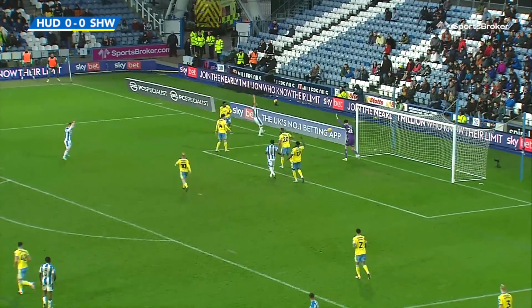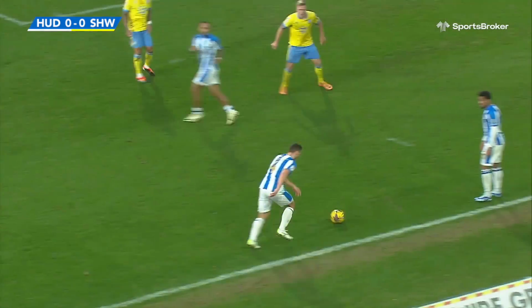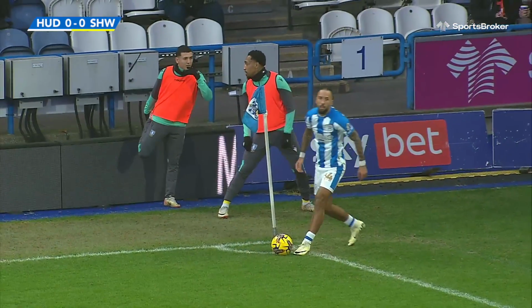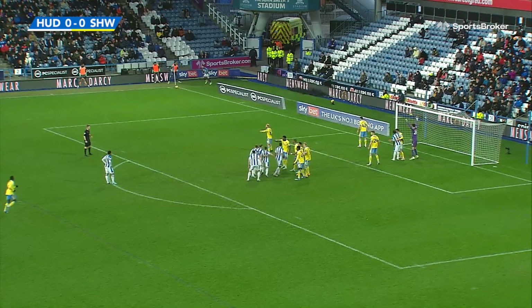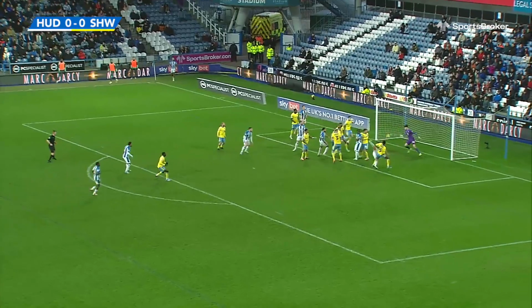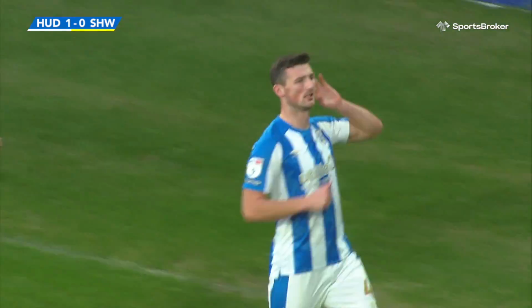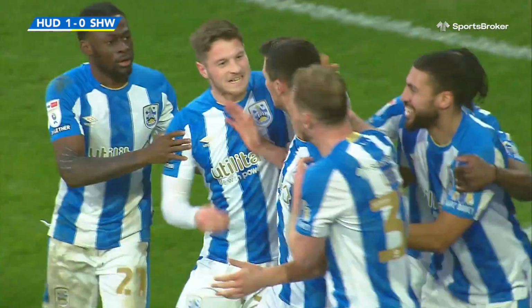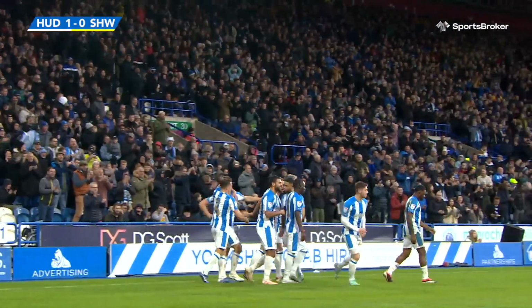It's a decent ball in, and it's not behind for the corner. Huddersfield on the front foot. Cross had to be dealt with. And now, what can the hosts produce from this set piece? It's in towards Pearson, who powers Huddersfield into the lead. Returned to the side by Jon Worthington today, and he has repaid his manager's faith in some style. Just his second goal of the season, but how important could it be?